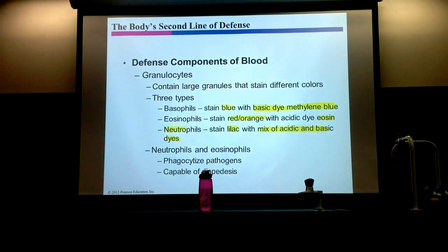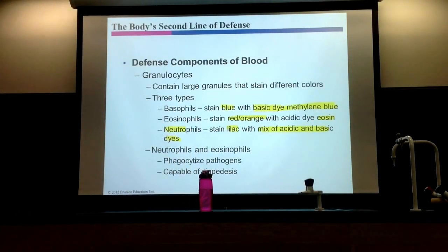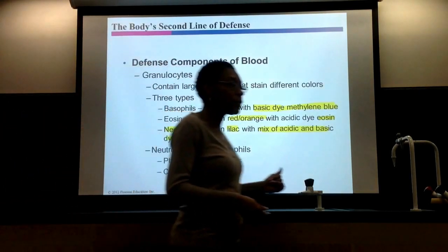Granulocytes have granules, as you can see, in their cytoplasm, and you put them into categories based on how they stain, and yes, you need to know this. You've got basophils. It's real easy. If you're a basophil, the reason you're named that is because when we stain you with the basic dye, you're blue. So basophil, think of basic. So basophils have granules stained blue when you use a basic dye, methylene blue. Got it? All right.